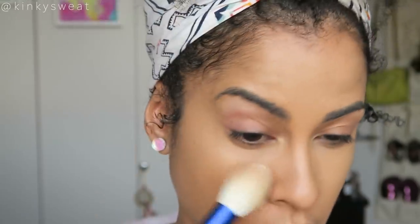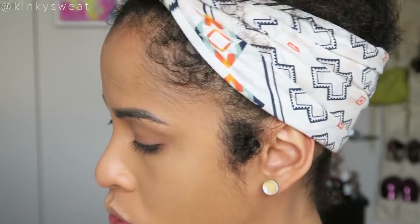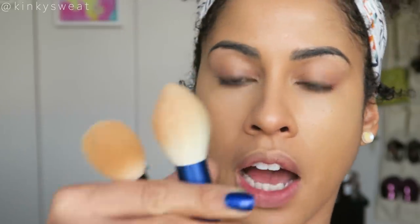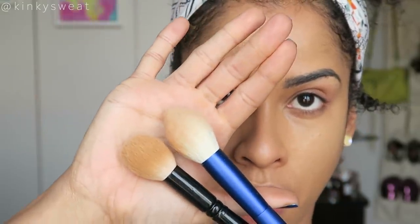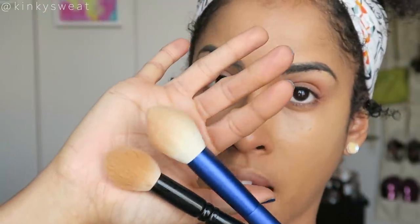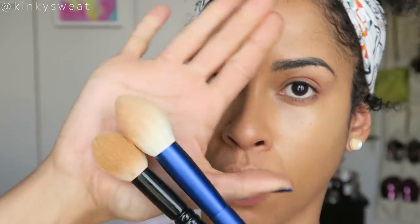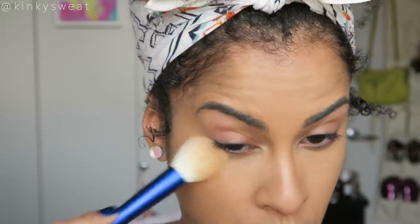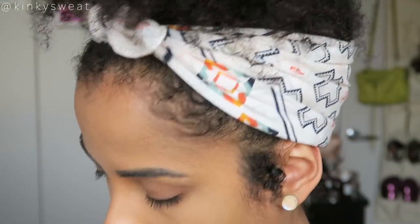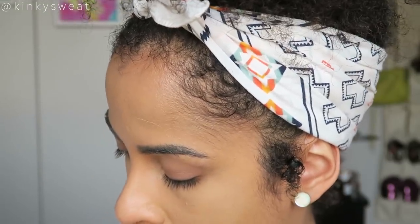I would say this is like a slightly bigger Wayne Goss number 2. We want to put them side by side. The Chikuhodo definitely has more of a point, and the Wayne is a little more dome shaped, still tapered, but a little more rounded at the top. And you can clearly see the Chikuhodo brush is a little bigger. This brush is soft. I'll double check, but these bristles are Saikoho goat hair, which is probably one of the softest types of goat hair out there.